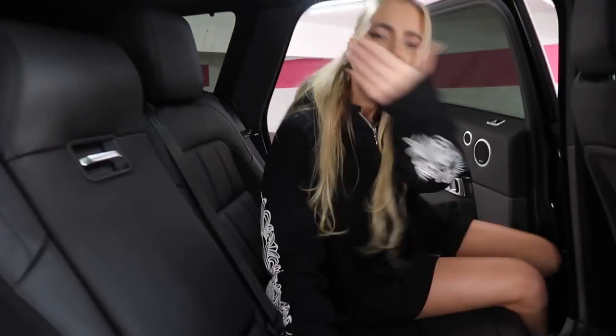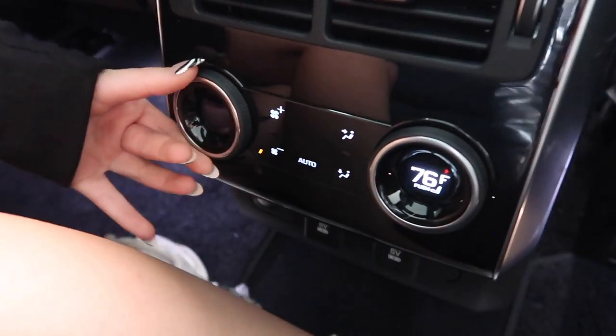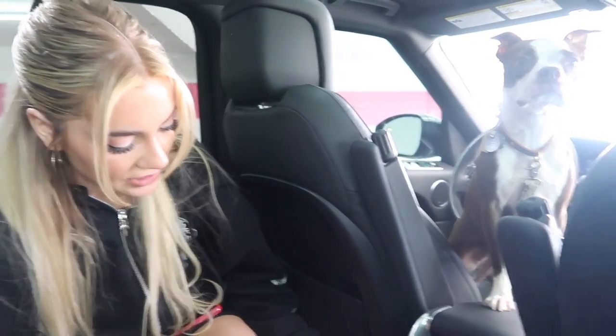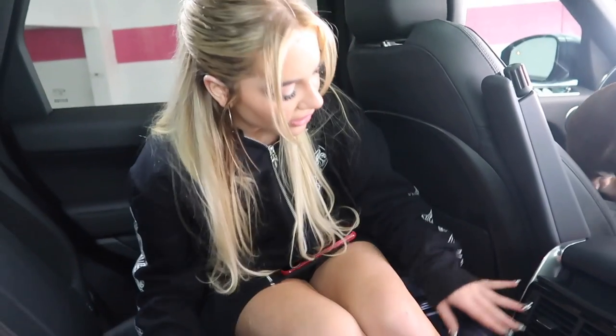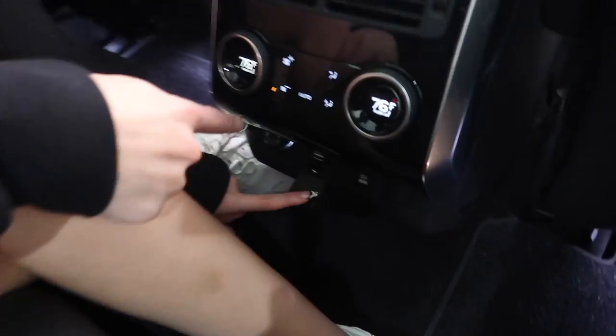Well, hello again. Hop in. Well, this is new for me. Anyways, so we have a little thing back here. I did not know these seats were also heated. Yeah, I didn't know that was happening back here. So they have the little air circulation going on back here as well. We got some charger ports, and it's USB right away.